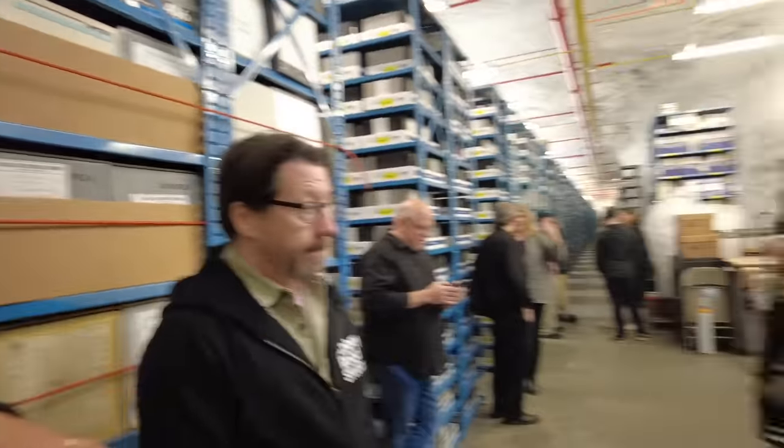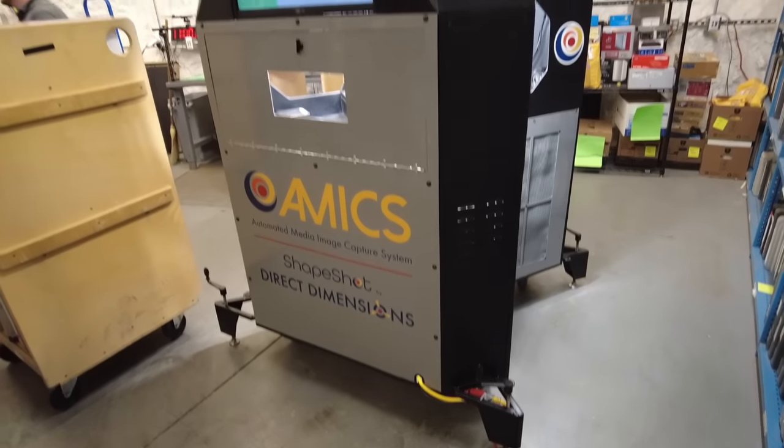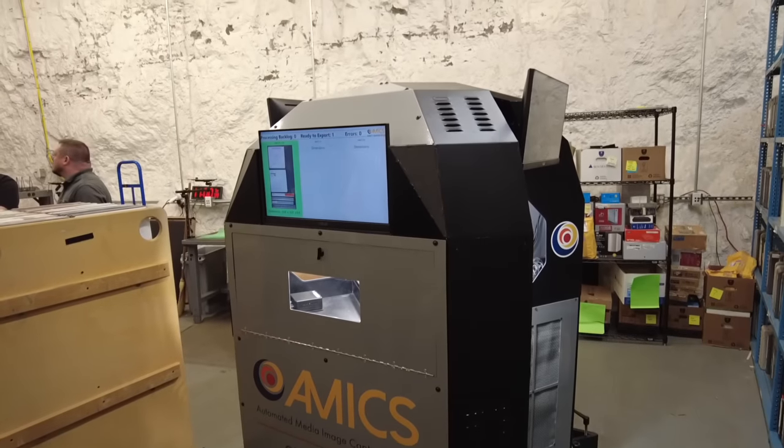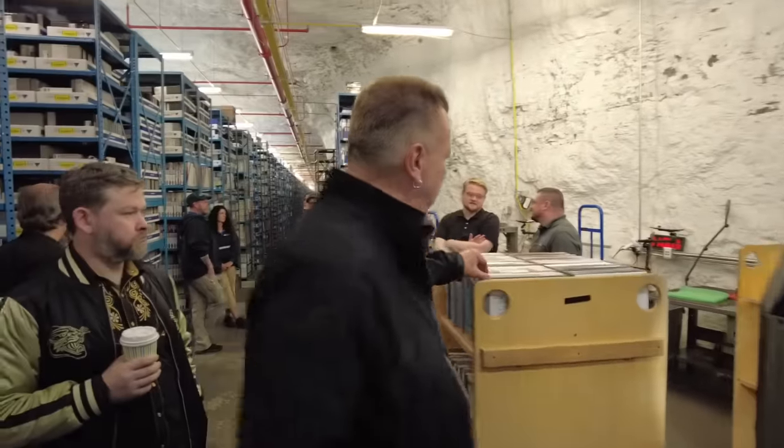So it was inspired by our collaboration to revitalize this vault, to bring the metadata gathering part into here. And the way it works is metadata is collected off of the boxes.